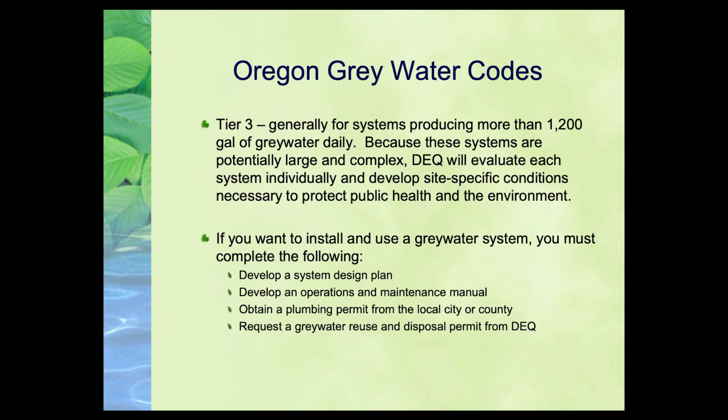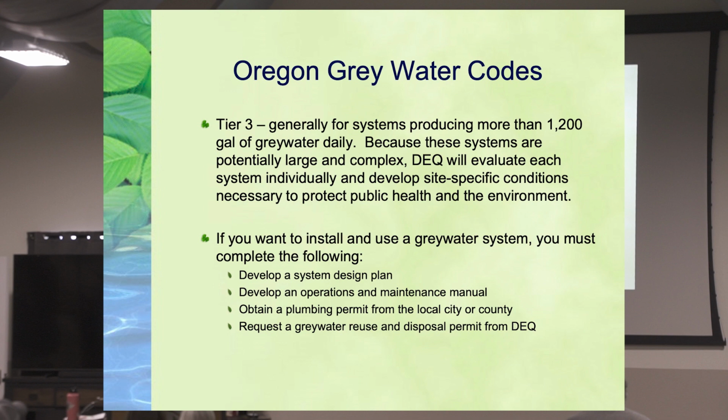So if you want to install a greywater system, you first have to fill out the permit for DEQ. And part of that permit is developing a design or a plan for your greywater system. They don't ask to see it, but it's good to have a drawing. It can be a simple sketch that shows where your source of the greywater is, how long the plumbing is, and where it's being discharged into the landscape. Then you also need to develop an operations and maintenance manual. And it could be as simple as, once a year, I'm going to check the emitters and make sure the gophers haven't filled in the end of the pipe. So there is maintenance that is involved.